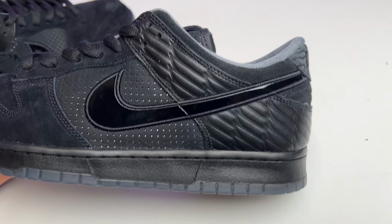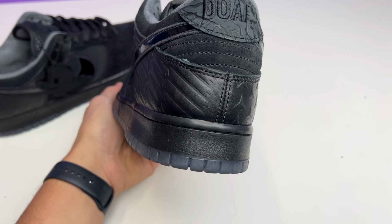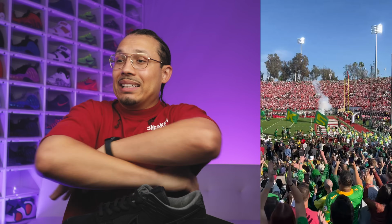Either way, I couldn't pass up on the deal on these. They came across my plate, and shout out to Untied yet again, coming through in the clutch. Beautiful shoe, beautiful box, beautiful execution. Bad Rose Bowl. We'll talk about that later. So yeah, let's just take it to the next shoe. If you guys want to see a review on these, let me know down below in the comment section, and I'll get a review out for you guys, because I love these.